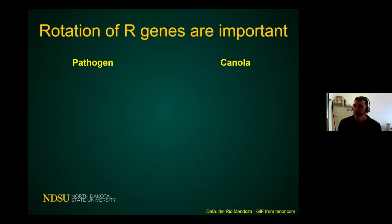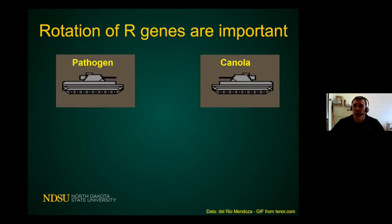The next thing is resistance genes, and they're very important. And to give you a visual, I've got 2 tanks here. We want resistance genes, and breeders and pathologists and the companies incorporating new resistance genes is like warfare, like trench warfare or 2 tanks shooting at each other. And frankly, most of the time the pathogen is winning.